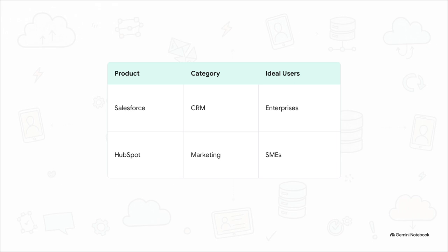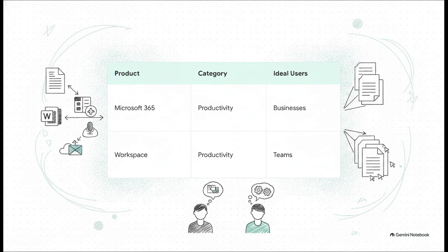Right alongside them is HubSpot. They built this flawless ecosystem connecting inbound marketing directly to your sales pipeline. You can attract a visitor, nurture them with an email campaign, and close the sale literally all in one place. Next up are the productivity suites, the absolute backbone of how we work today. You've got Microsoft 365, which took familiar heavyweights like Word and Excel and bundled them seamlessly with Teams and OneDrive. And on the flip side, there's Google Workspace.